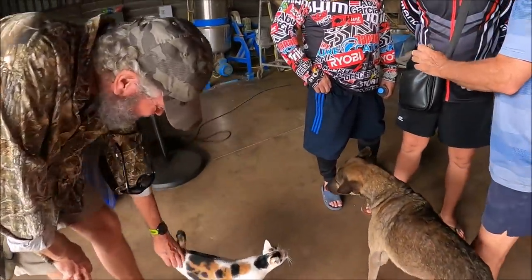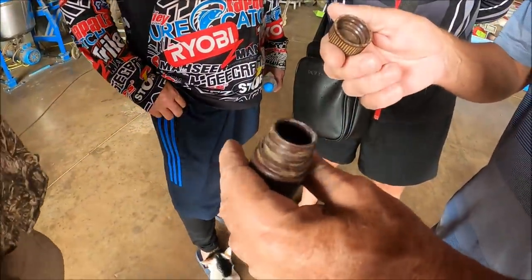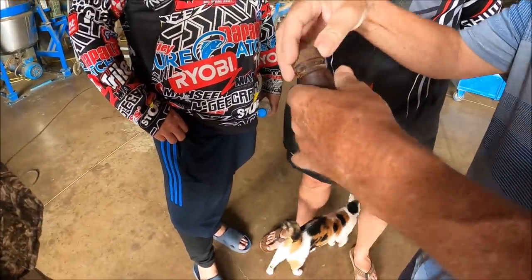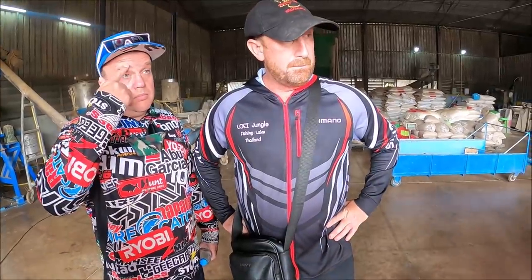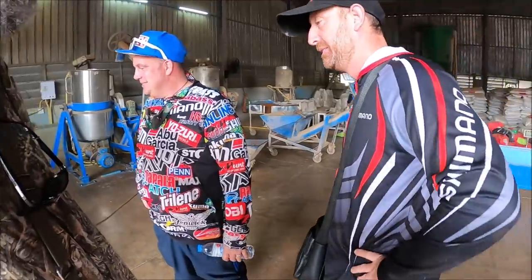What's that? Testosterone. Testosterone for fish? Yeah, that's 5 grams of testosterone. Right, wow. And that goes into how much feed? That'll do 80 kilos. 80 kilos, five grams. You could do something with that. Off the curtains, more than 5 grams, well, when it's dried out.